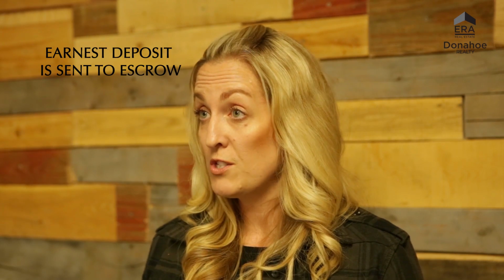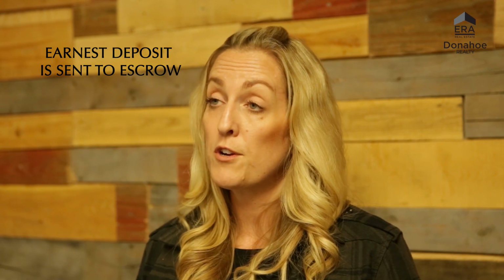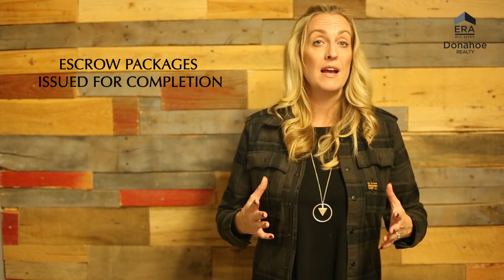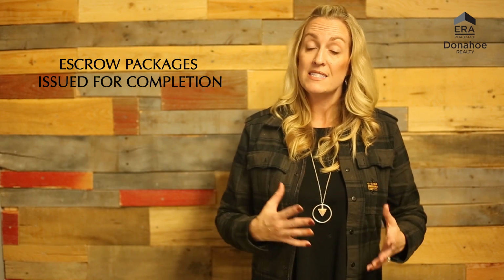Within the first day or two, you'll either drop off a check or go to your bank to do a wire for your earnest deposit. When the escrow receives the deposit, they issue their escrow instructions and a packet of other items they need completed and signed for the transaction. You may hear this referred to as the opening packet.